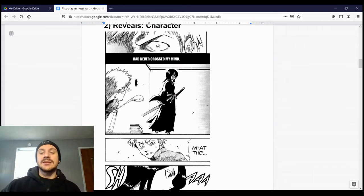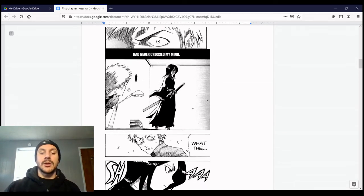I'm going to get back to this page in a minute, but there's two different aspects as well that are important to a good reveal. And they're the two R's. They are the reveal and the reaction, right? So there's a reveal of Rukia and he has a reaction. So we're going to go through different reveals as well, and I'll show you both of those things being implemented.